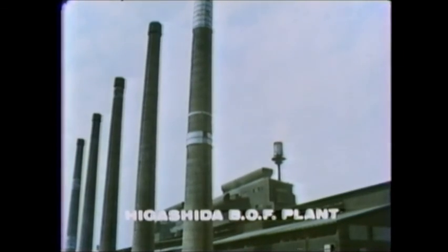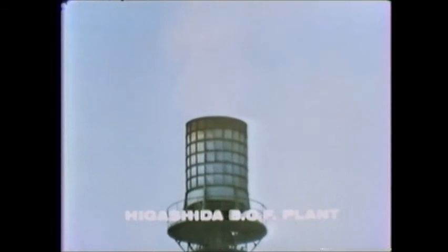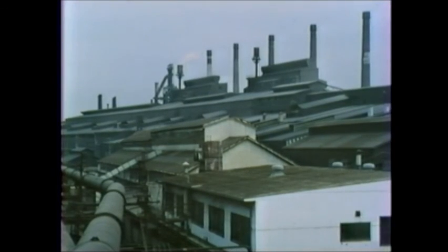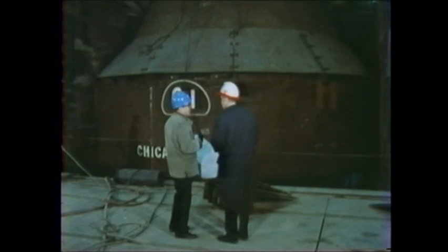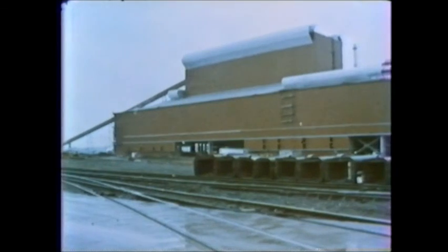The compact, durable and reliable OG equipment can remodel an old open hearth plant into a modern BOF plant economically and quickly. Here in Yawata's Higashida BOF plant, 2 BOFs have replaced 5 open hearth furnaces. The use of the OG process is not limited to Japanese BOF plants. Several OG installations are now in planning or under construction in other countries.